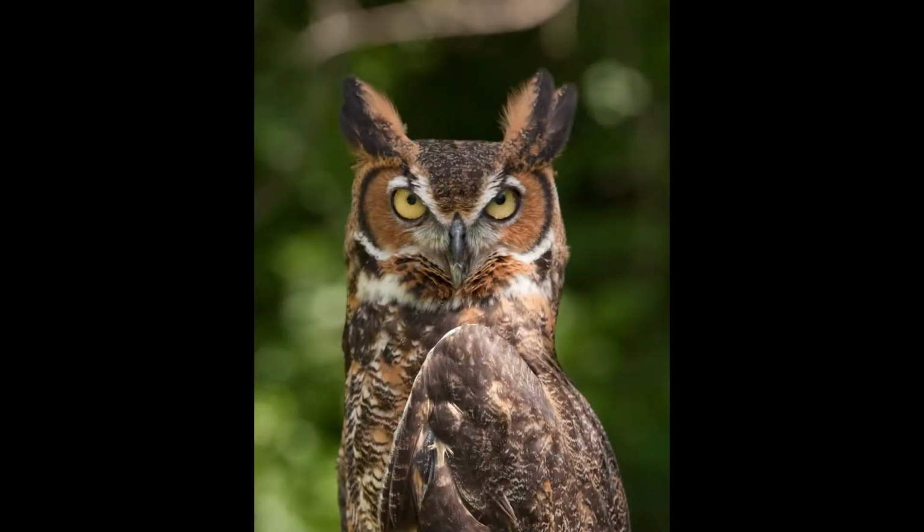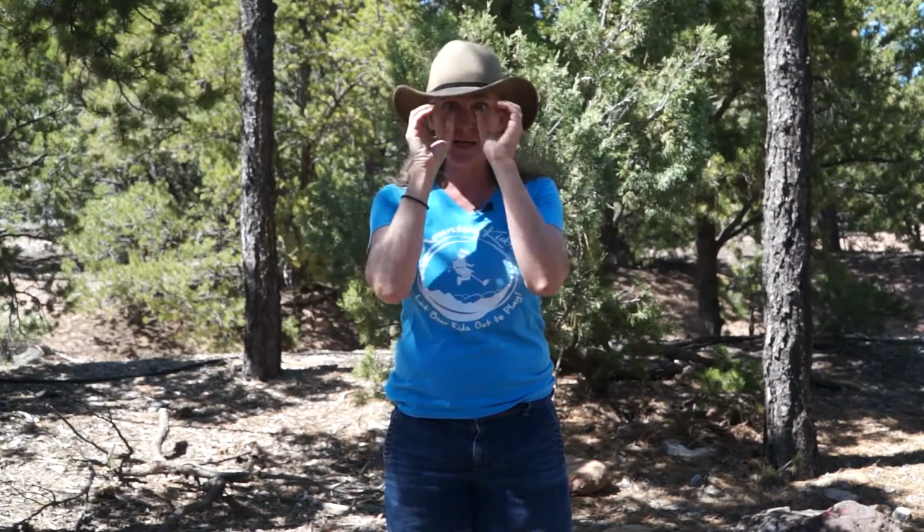So the first one is owl eyes. And I don't know if you guys know this, but owls, they can't move their eyeballs around like we do. Their eyes are basically like a deep tube in their head. And that's one of the reasons that they can turn their head so far, right? They can turn their head 270 degrees around.